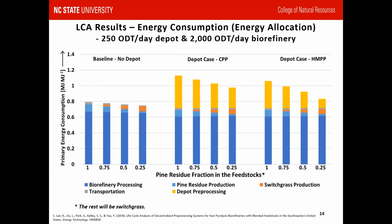If we look at the details, the bottom dark blue bar is the biorefinery processing, which is the dominant part, and the yellow part on the top stands for the depot pre-processing, which is the second largest part. If we increase the switchgrass blending ratio, the yellow bars decrease significantly because you consume less energy in drying. The transportation in gray bars accounts for a very minor portion, 2 to 5%. The rest is biomass production.